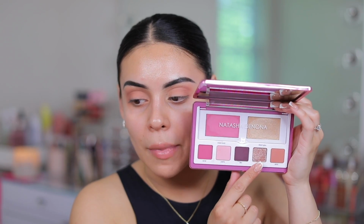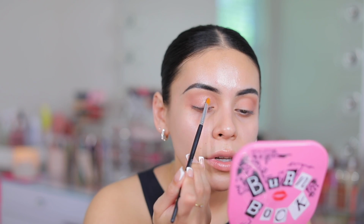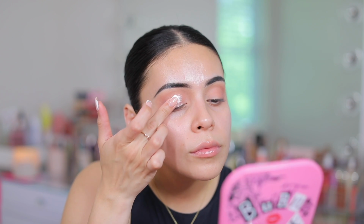I don't know about these two colors. Anyways, let's go in with the shimmer because that always saves the look. So I'm gonna take this color and I'm honestly most excited about this shade. It's called Affinity. I'm gonna pop that all over the lid with a little setting spray. I actually got a new setting spray today, which I'm excited about, but let's go in with this color first. Oh, it's definitely a bit more sheer than I thought. Let me go in with my finger.